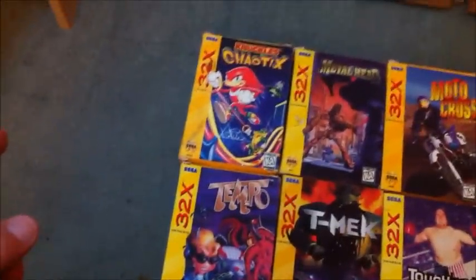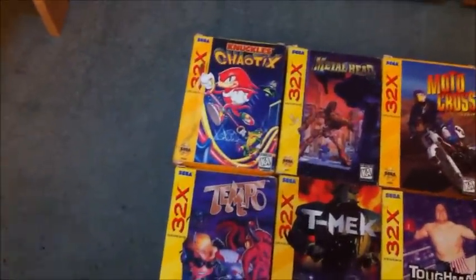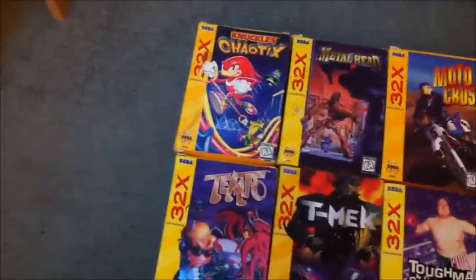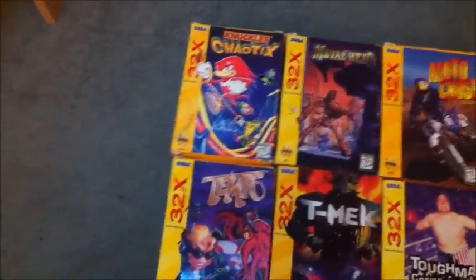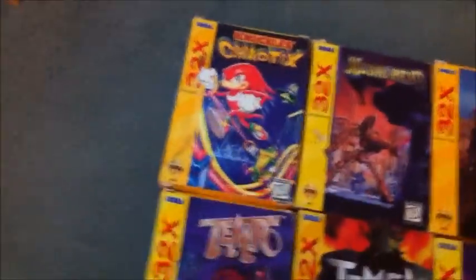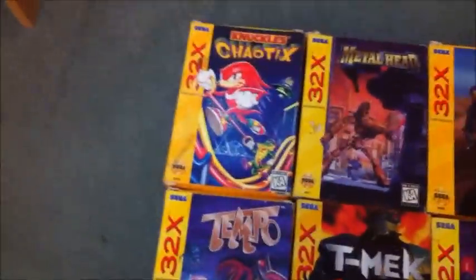There's Knuckles Chaotix, the game I got the system for. I actually really enjoy it. The controls and the gameplay can be a little bit difficult to get into straight away, but once it clicks, you can enjoy it a lot better, and it's probably one of the biggest Sonic games there is, despite not actually having Sonic the Hedgehog in it. But yeah, I really enjoy it.